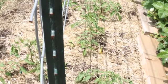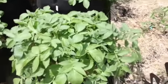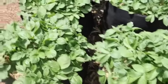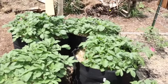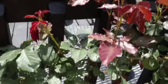These are what they look like now. They've had a little bit of stunting due to the cooler nights, but as it has warmed up, they are starting to take off. My potato patch has definitely bounced back. I was afraid when those cold nights came and the leaves died back, but they've come back and are doing very well, so I'm happy about that.